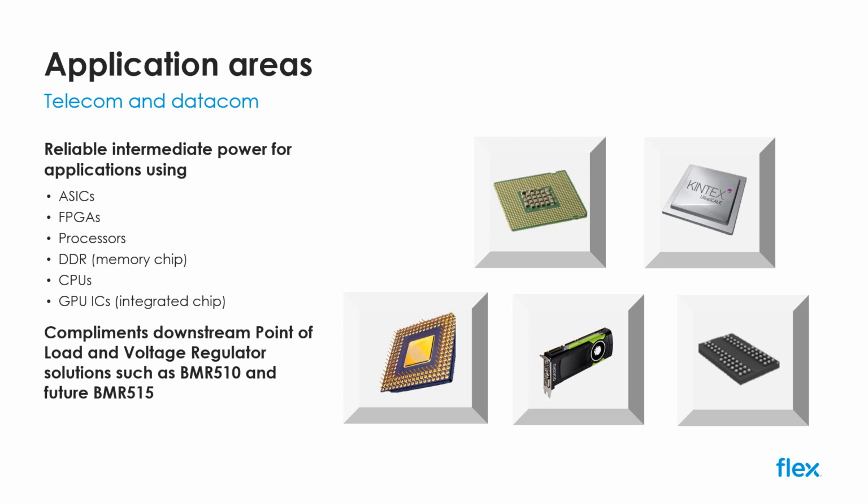These IBCs complement downstream point-of-load converters and increasingly voltage regulators such as the BMR510 and forthcoming BMR515, which perform the secondary conversion down to the high current, low voltage core voltages.